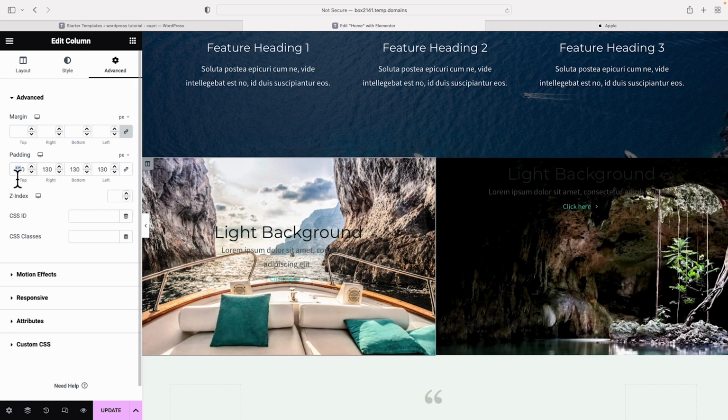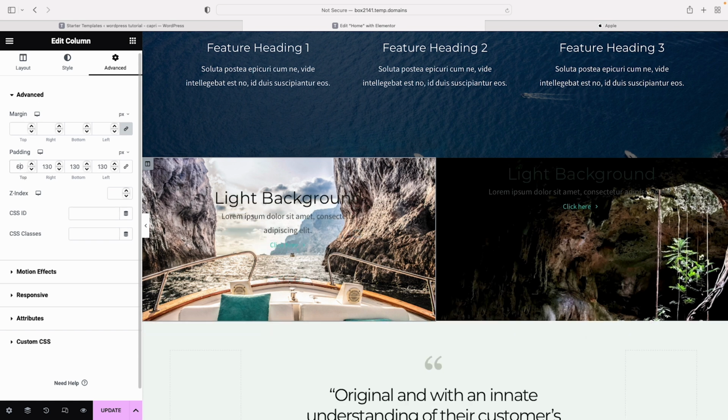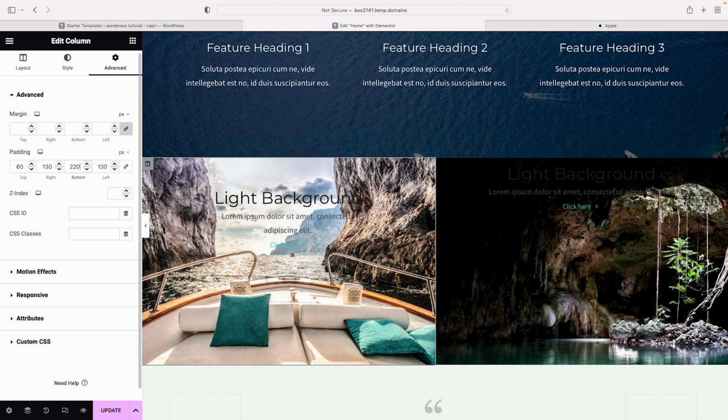Let's cut this roughly in half, to about 70. Or maybe even like 60, and then maybe make this about 200. Do you see what happened there? The padding is much less on top and much bigger on bottom, kind of pushing the text up. And if we change this to about 220, the spacing feels pretty good. So again, it's only 60 pixels of padding up top, but it's 220 on the bottom, effectively pushing all this content up to the top. But it's still a little hard to read, right, because of the background image.